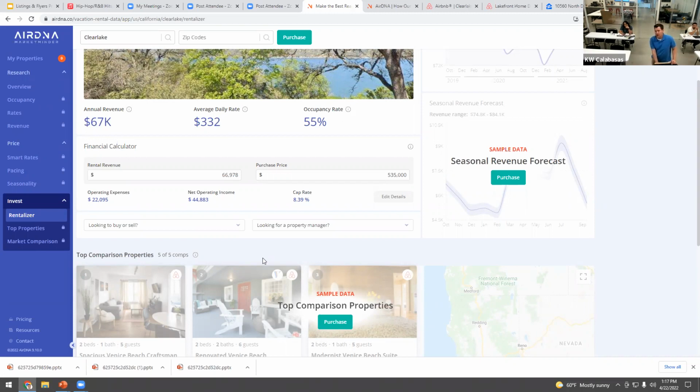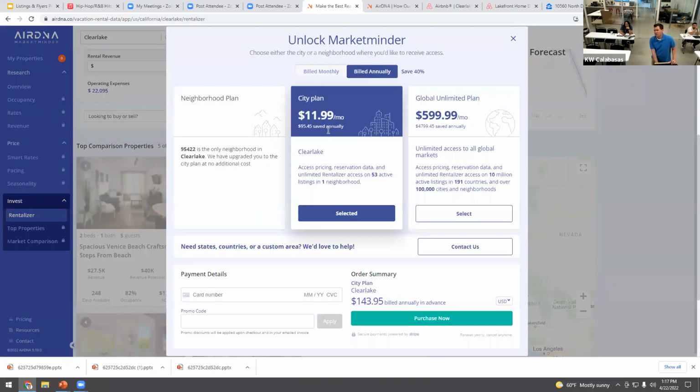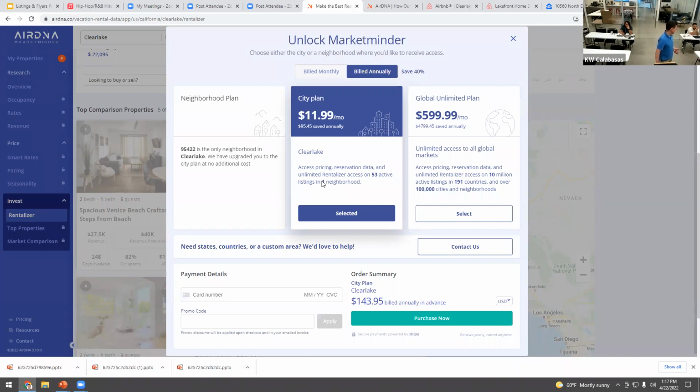Like I was saying, comparison properties will pull up here if you pay for it. How much is it to purchase? If that was the $15 one, that might actually be worth it. The city plan is $11.99 a month. Oh, that's not bad. And the global unlimited plan is $5.99 a year, and it says all over the world. So city, meaning US? I think it can be anywhere, you could go to a city in any country.